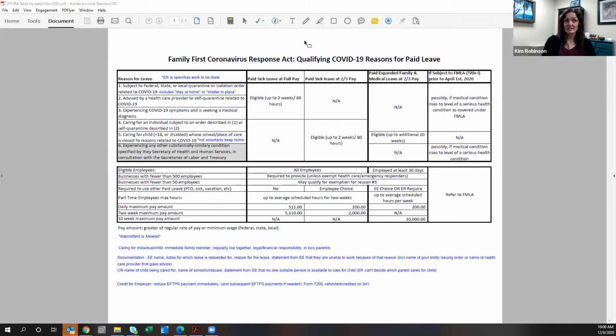So the first reason would be if they are subject to a federal, state, or a local quarantine or isolation order. This was updated that it doesn't include stay-at-home and shelter-in-place orders. So if your employee lives somewhere that's in a shelter-at-home or a stay-at-home order and the business is outside of that and still open and operating, then this would catch up then would be the time to use it. The next is if the person themselves is under a self-quarantine. So this would be that they were called by the Department of Health or told by their medical provider that they needed to quarantine because they've been exposed.